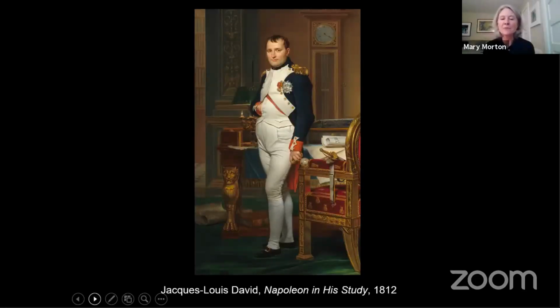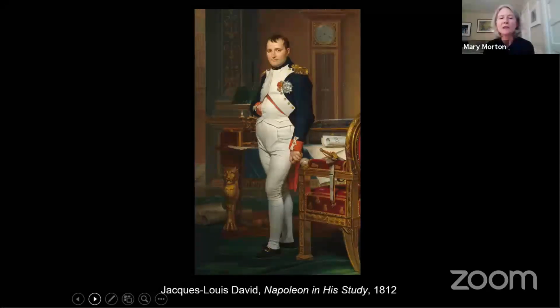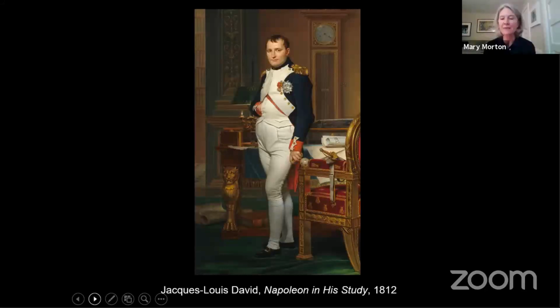And in fact, it wasn't made for the French audience. It was a commission from a British Duke living in Scotland who wanted an image of Napoleon, and this is what David produces. Napoleon himself loved the painting, had a replica made by David. It actually belongs to Versailles, but we have this original portrait coming from the Crest Foundation.